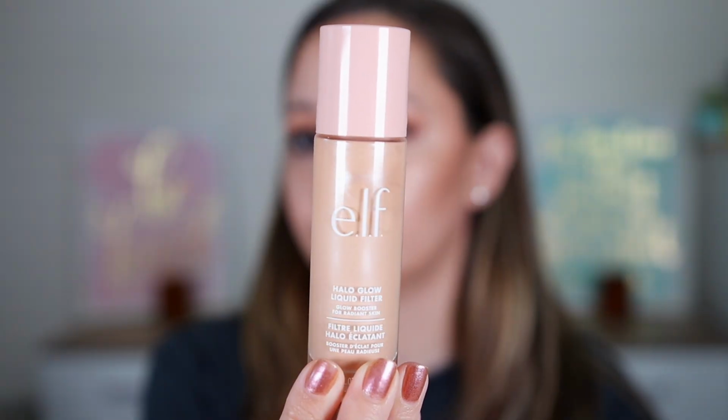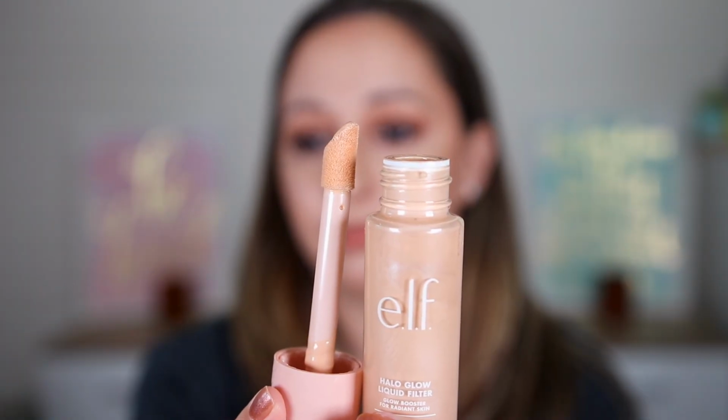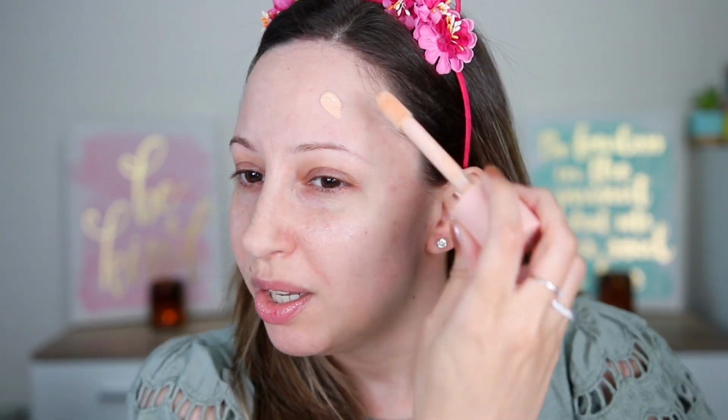Get the band on. The first step for this makeup look is glowy skin, and I'm gonna be using today the e.l.f. Hello Glow Liquid Filter. I have it in the shade 1 Fair, and this is gonna give a very beautiful glowy finish to the skin. It's not greasy or oily, it looks very natural and a little bit smoothing.